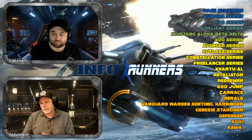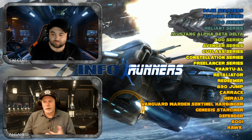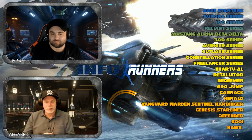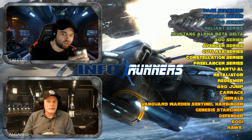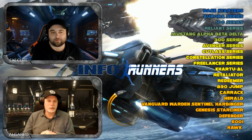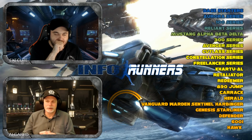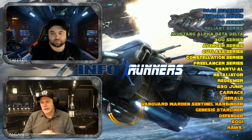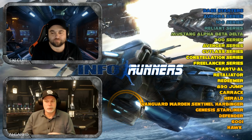Genesis Starliner. As it seems with a lot of the ships of the Crusader line, they are ships that can function by themselves. This ship may not be heavily armored, but it is your jet. It is your get there quick, and if it runs into trouble, it's just going to hit the afterburners and hopefully be out of there. So again, based on its role, what it does, and what it should be able to do, it can pretty much stand alone.